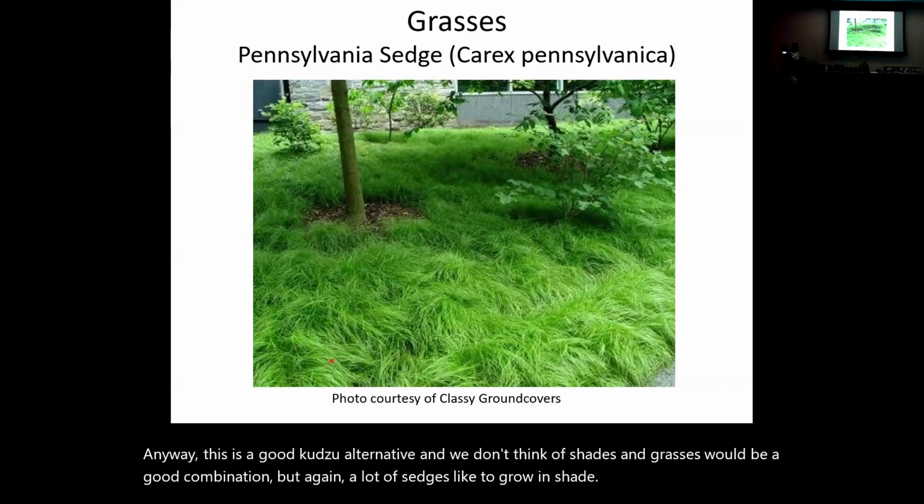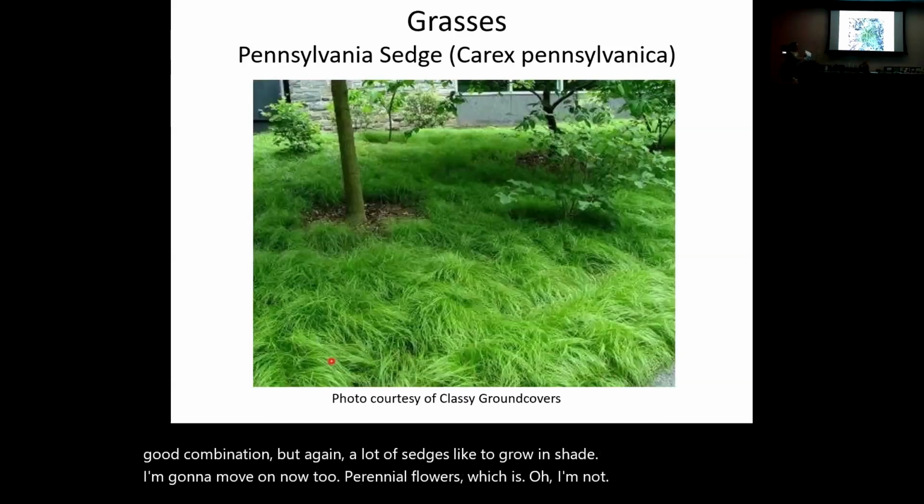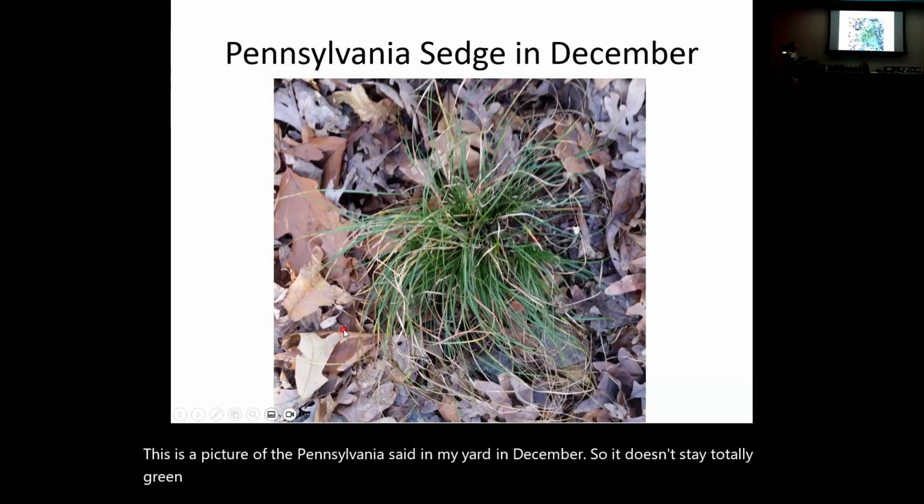I'm going to move on now to perennial flowers. This is a picture of a Pennsylvania sedge in my yard in December. So it doesn't stay totally green, but it's got a lot of good color. Now we can move on to perennial plants.